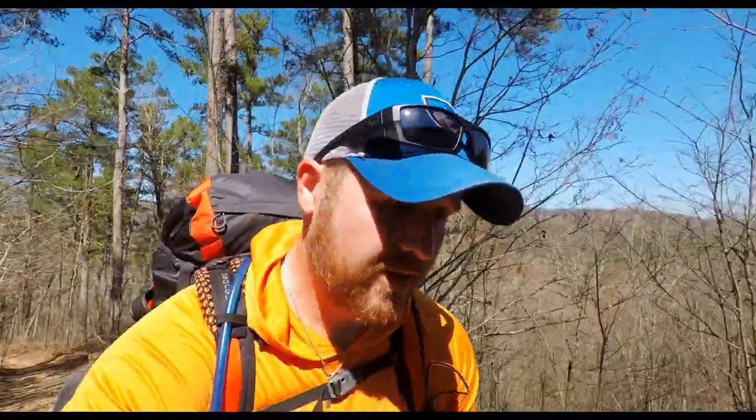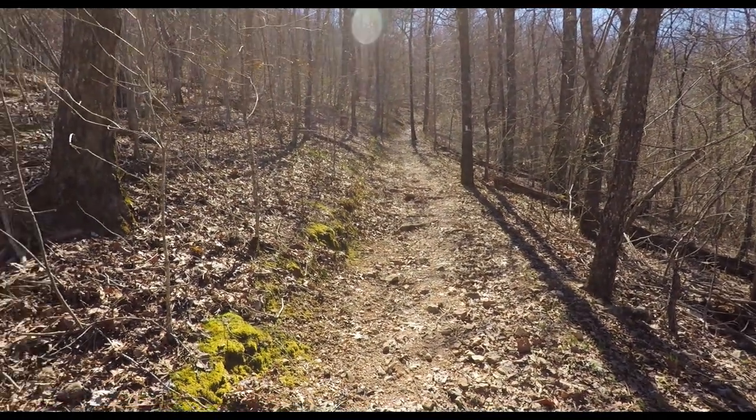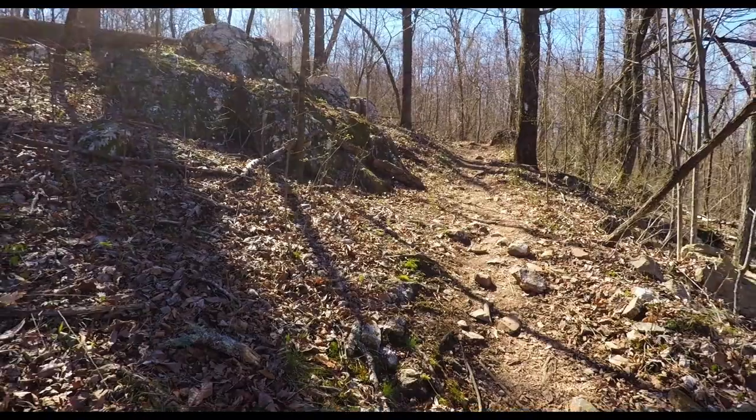Yeah, they warned me about Brush Heap. It's long, pretty, but no fun. All right, you can't tell, but that's steep. Climbing up Brush Heap Mountain from Blaylock Creek sucks. Just came up from that way. That's really steep. And going up here.